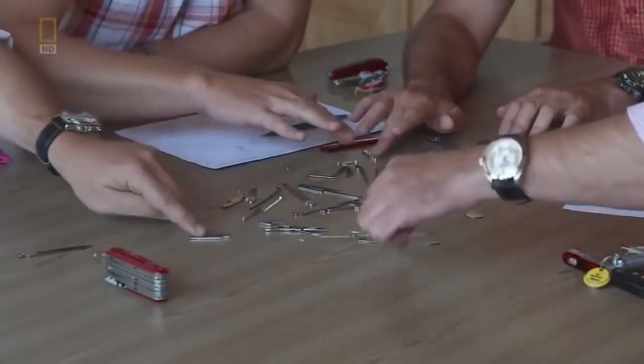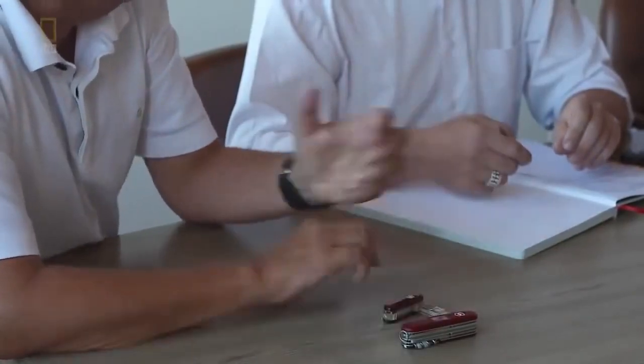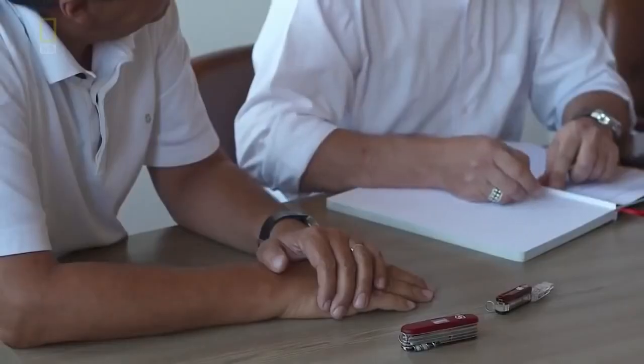In our department, we get a lot of inquiries about things like an altimeter, for example, or a barometer. We always get inquiries for a nail clipper. For me, a flashlight would be very important.